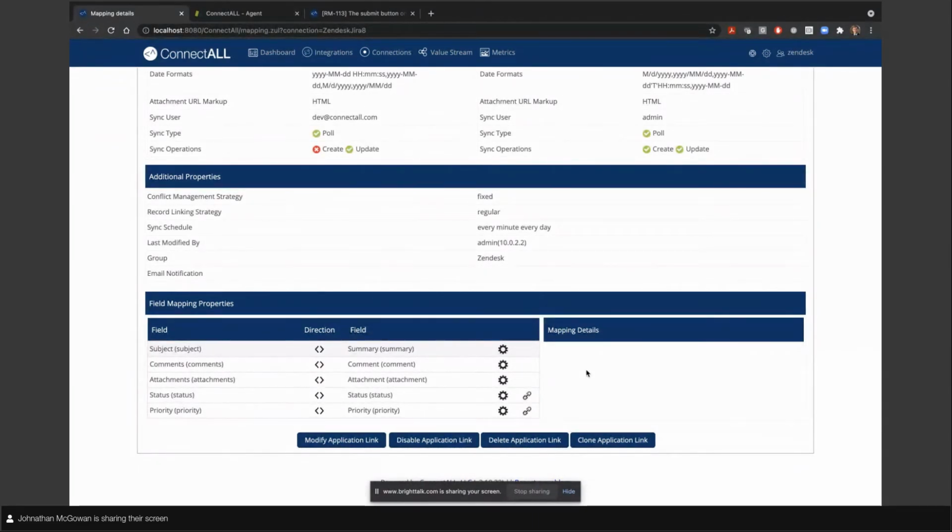I want to synchronize comments. I want to synchronize attachments. And I want to synchronize status and priority values too. If you have custom fields, you can add those in there. It really is all about making your workflow more efficient and closing that gap between the two applications and communicating the necessary details between the two teams. So that's the process here.